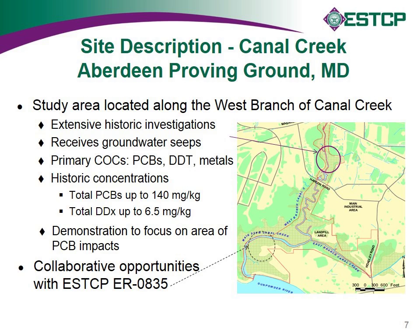It drains, let's see if I can make a cursor magically appear here. It drains towards the bottom of this figure here into the Gunpowder River and eventually into Chesapeake Bay. Benthic and freshwater fish communities are present at the site.